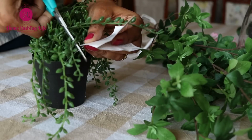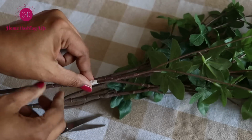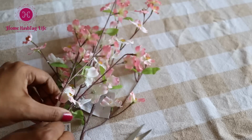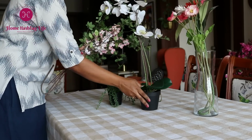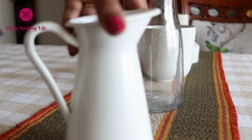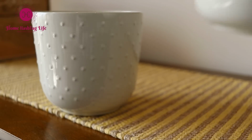In my last trip, I bought this potted plant, these shrub branches, and these dogwood pink flower branches. I have a couple of vases and plant pots in our home, let me share, and mostly they are all my favorites.